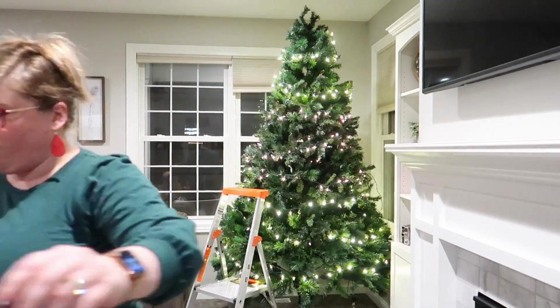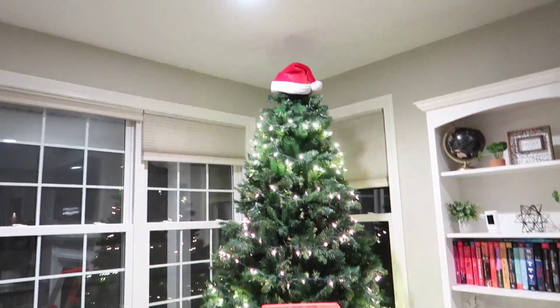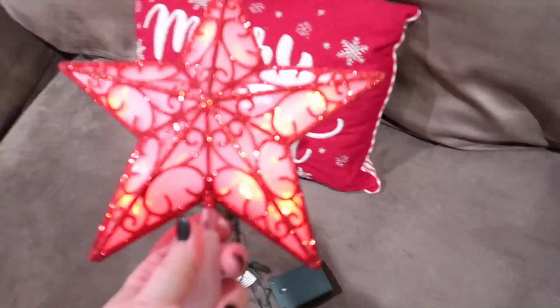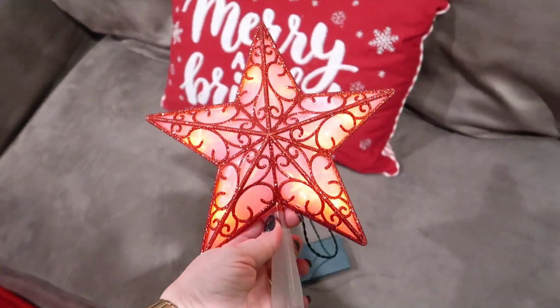Okay, so I feel like I'm cheating by putting the Santa hat up there, but I tried to put this light-up star on and it just wasn't working, and I didn't have any zip ties, so we're doing the Santa hat. It's fine. Everything's fine.